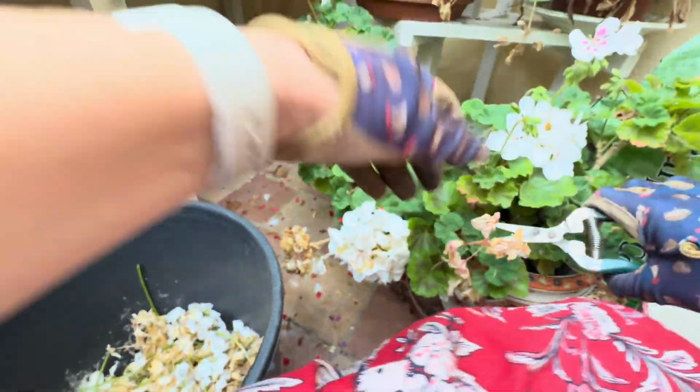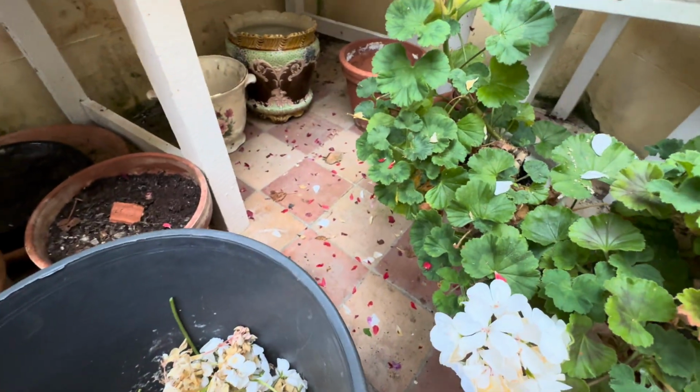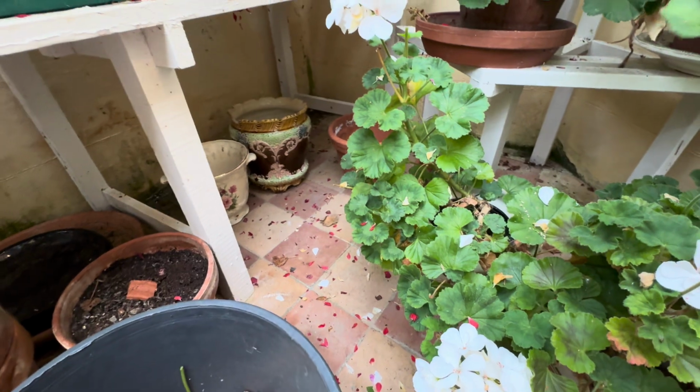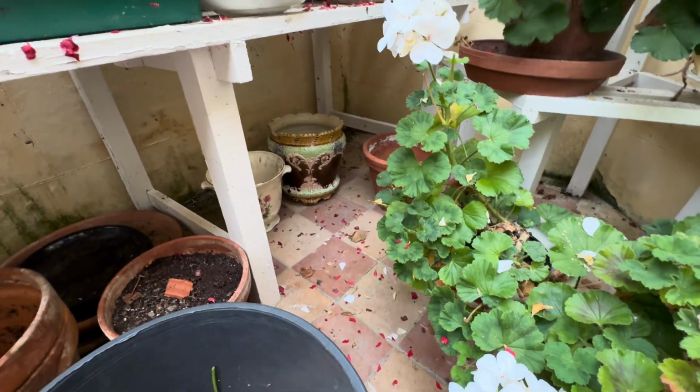Let me just go down here. I hope you can still see. You've just seen my new skirt, new to me skirt. I bought this skirt last week when we went thrifting in a local market town, which has a really, really good flea market and a second-hand clothing market. It's a really good place to visit.